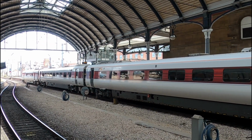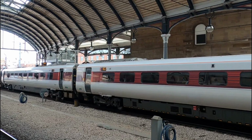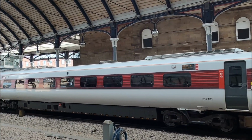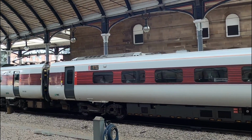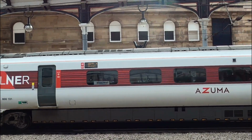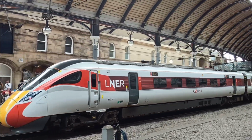An 800 class Azuma train departs from platform 3. I didn't catch where it was off to, but from its fleet number, I think it's the oldest of the Azuma 9-car set operated by the LNER, built in 2015.